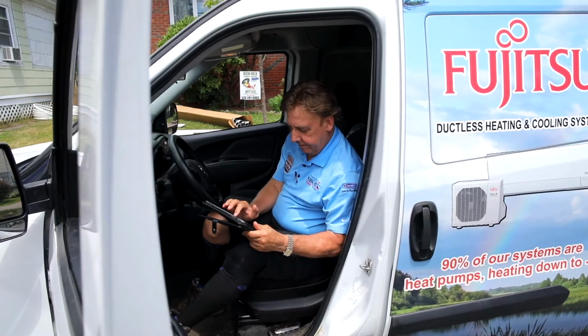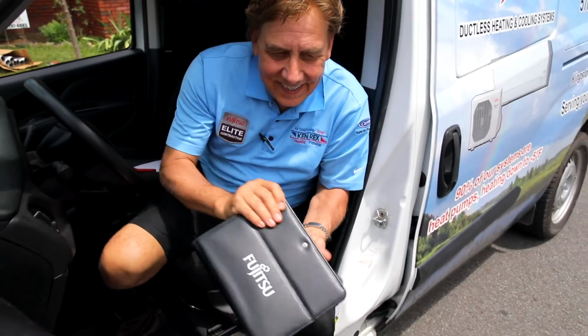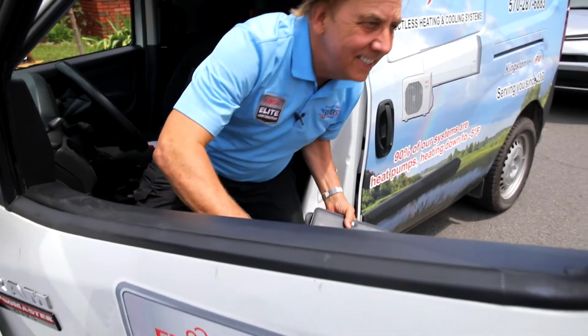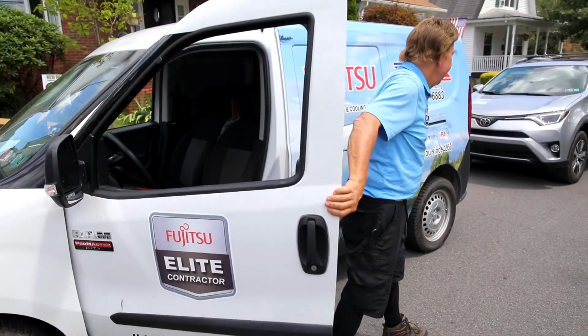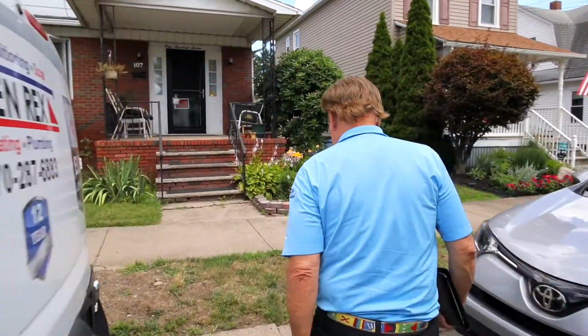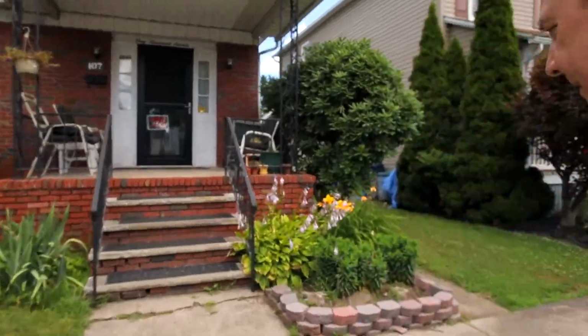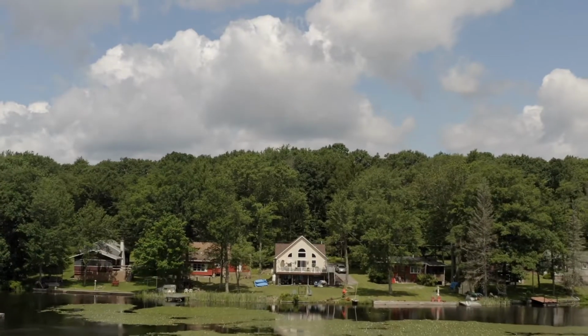After 43 years in business and seeing a lot of changes in the industry, 10 years ago I would have never thought the ductless heating and cooling market would be where it's at right now. With these high efficient units working at super low temperatures and getting more efficient all the time, I feel that this is the future of heating and cooling in the United States.